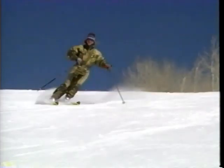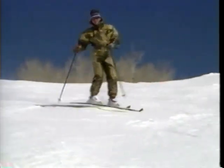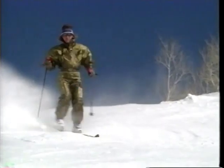Now Catherine in these wide turns is looking pretty good, but you can see right here she's really banking into the hill, and that means that she's lost that hip angulation that she learned back in the power plow. You really want to stand on your downhill ski. That'll get your hip angulated and it'll keep your body weight over the downhill ski, like right here. This is much better as she's moving into tighter turns.